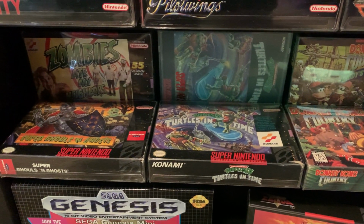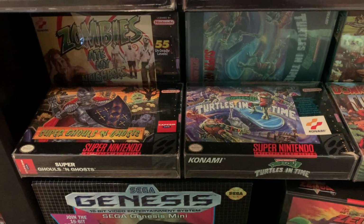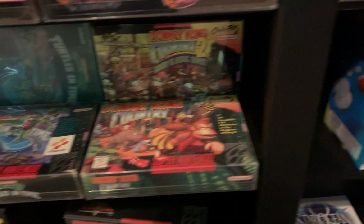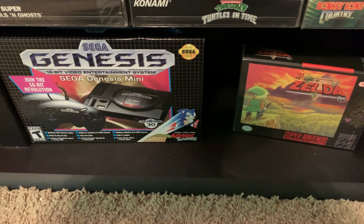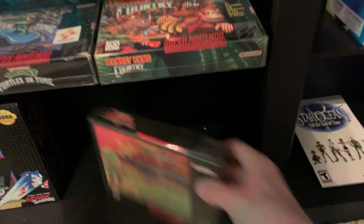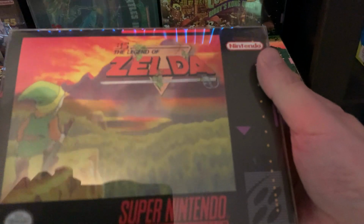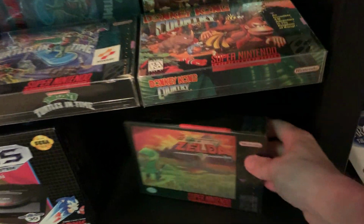Next shelf is Zombies Ate My Neighbors, Super Ghouls and Ghosts, Turtles in Time, and then I have Donkey Kong Country 1 and 2. And the very bottom shelf, I have Sega Genesis Mini, and another homebrew Zelda game. It's the Zelda BS, the broadcast satellite thing. So pretty nice.